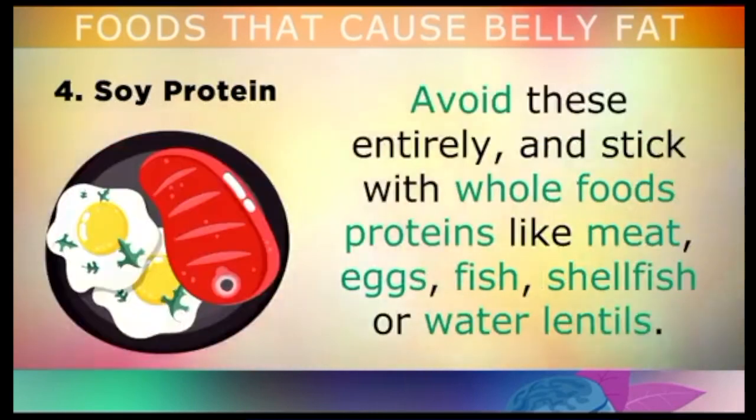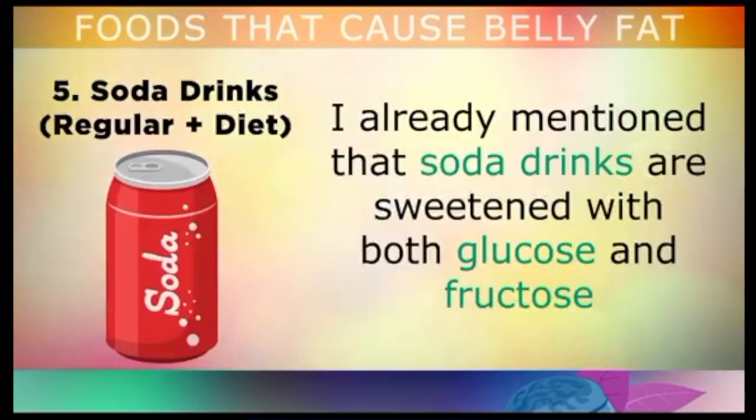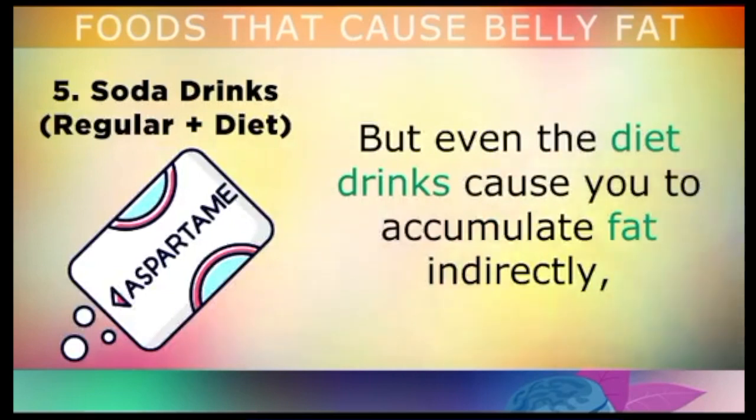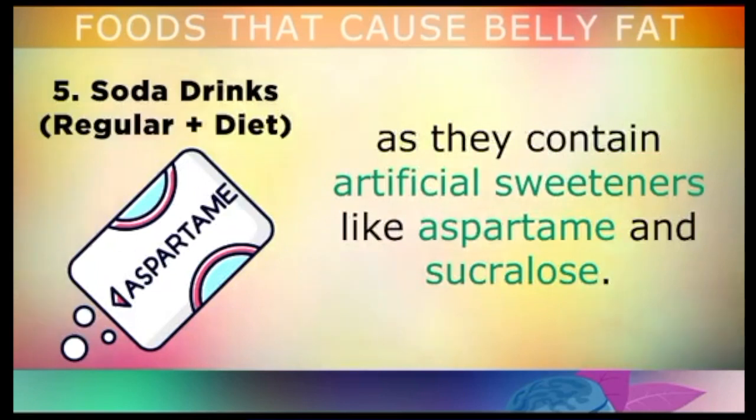Avoid these highly processed proteins and stick with whole food proteins instead, from meats, eggs, fish, shellfish, or if you're a vegan, you can use water lentils. Number 5 is soda drinks, both regular and diet. I already mentioned that soda drinks are sweetened with both glucose and fructose, which turns into fat around your stomach. But even the diet drinks cause you to accumulate fat indirectly, as they contain artificial sweeteners like aspartame and sucralose.